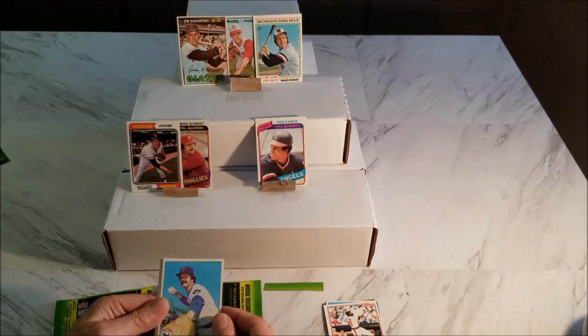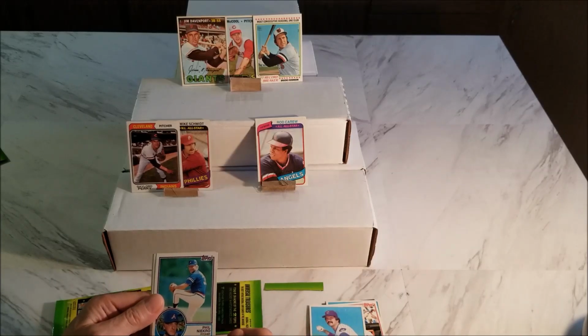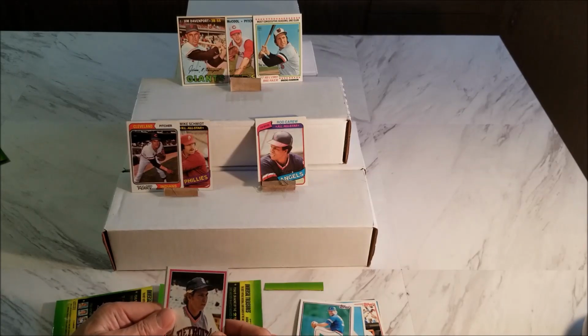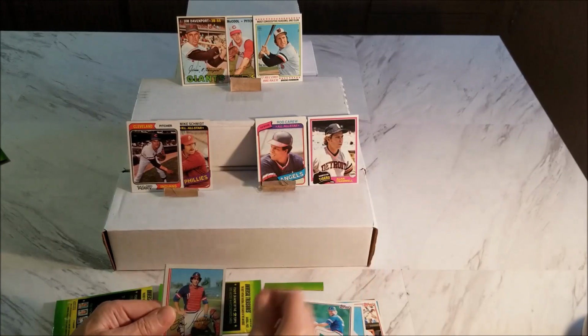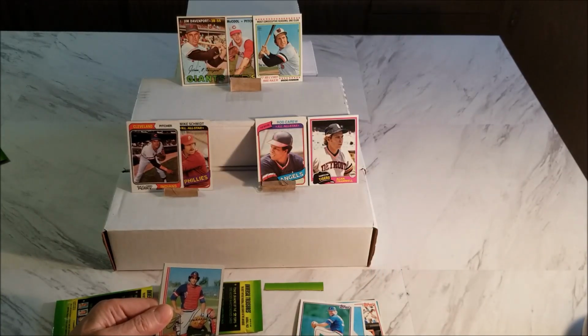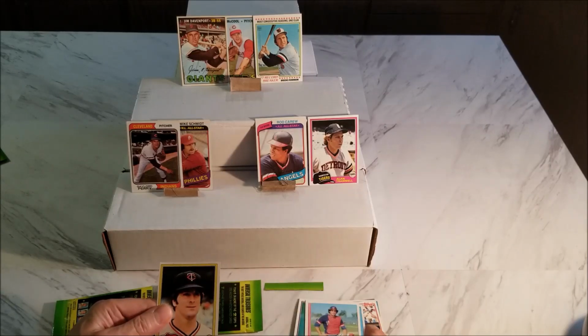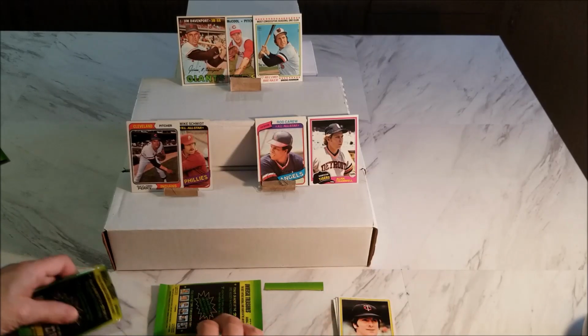Okay, 1979. Dave Rader. 1983. Phil Negro. Alan Trammell, 1981. We'll put him over here. Ron Hassey, 1982. And another 1981 card, Glenn Adams. Okay, last pack.